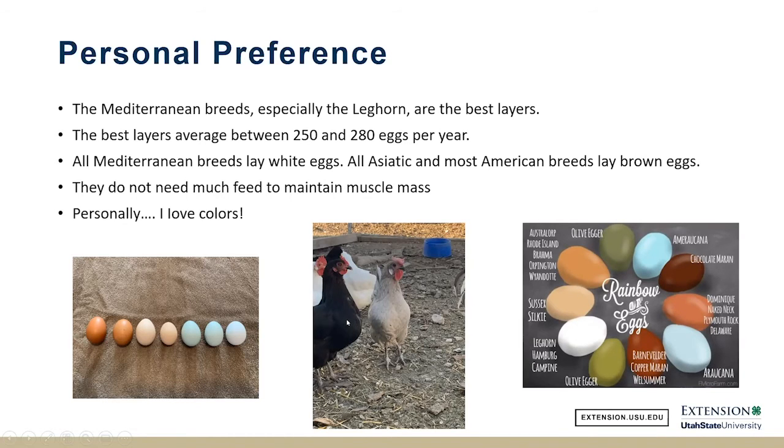And so I know, for example, at the feed stores right now, you can go and purchase an olive egger and you're going to get a darker green colored egg just like that, okay? These are some eggs from our house that just gives you an idea of the different colors. All of these hens were bought as pullets from a local feed store. So if you just pay attention to this diagram here and think about colors of eggs that you'd really like, that'll tell you what kind of pullets you would like to buy.